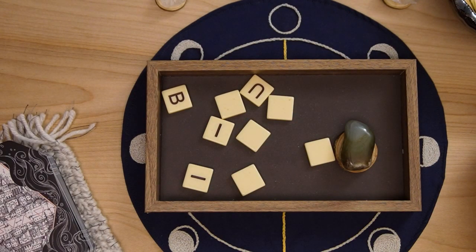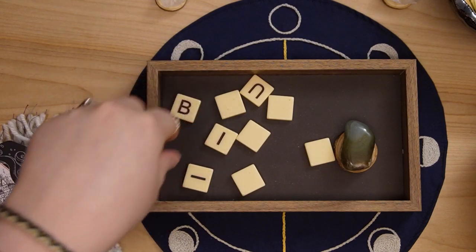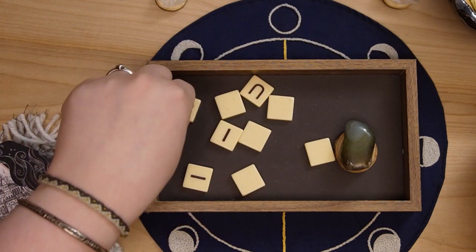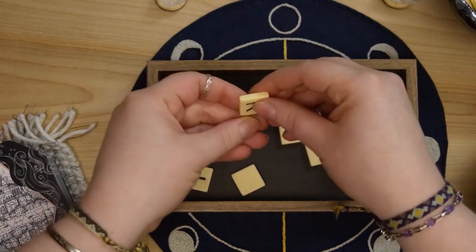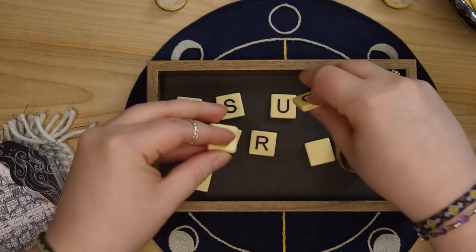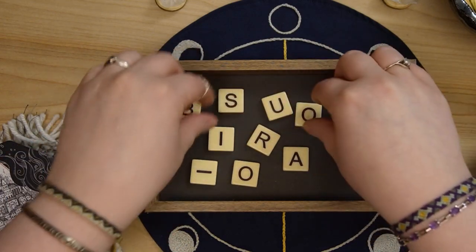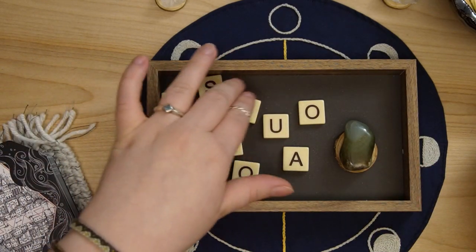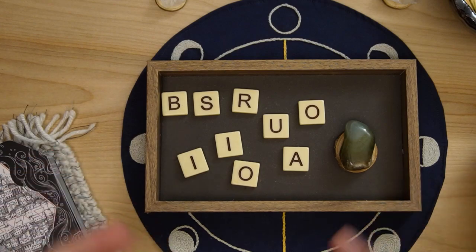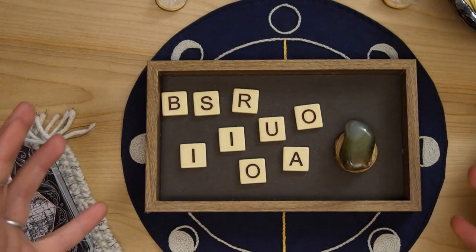Okay. Looks like we are starting out with a few letters already coming up first. So we have I, U, and B alongside S, R, O, and A. So we have a lot of vowels. We don't have a lot of consonants to really work with, which I always like to see as sort of a message to showcase that sometimes it might be a more emotional week.